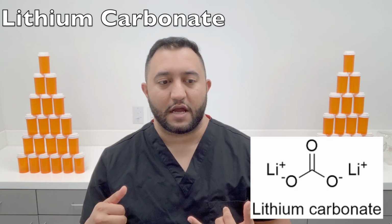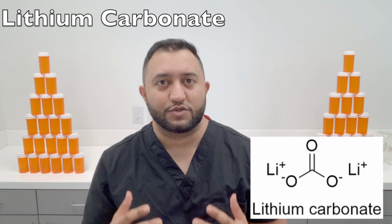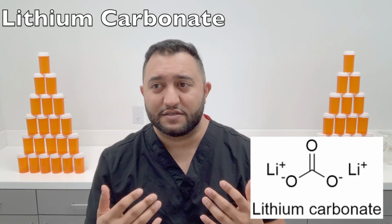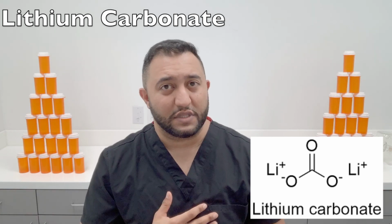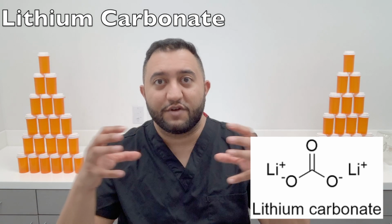I won't go through dosages just because the dosing is so varied. There are so many different dosages. You can take them several times a day. There's injections, there's pills, there's extended release. The drug's been around forever, so it's available in so many different forms.